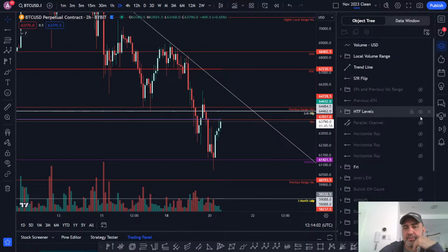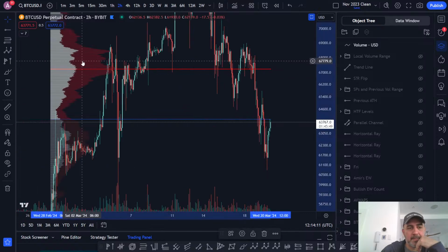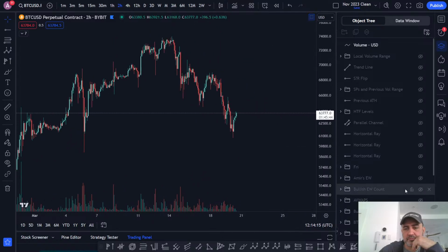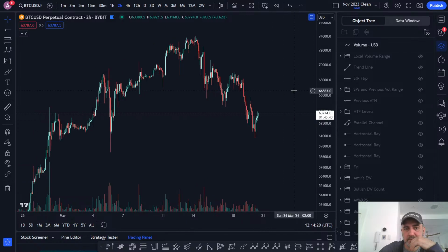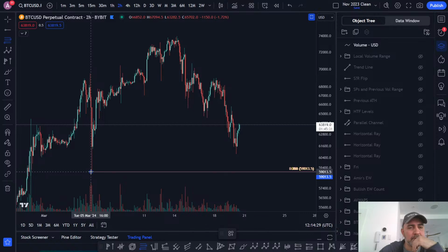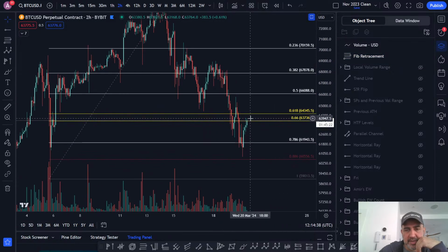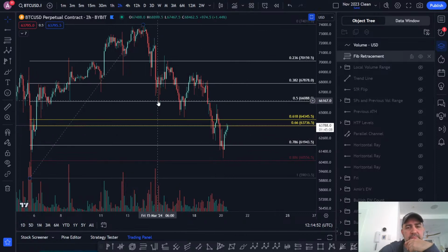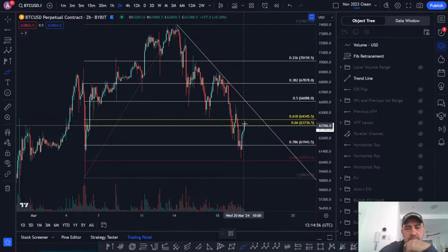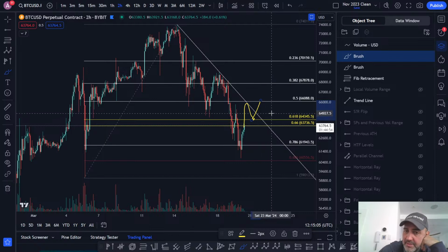Right, let me just get rid of all that now. Get rid of this. Let's come into the 786. We're coming to the underside of the golden pocket. If we get back above there, that would be the place to hold the support. You want to buy support back over the golden pocket.